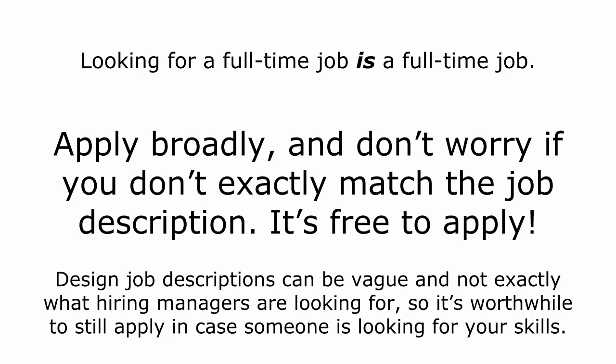Okay, so another thing about applying for jobs is that when you're nearing the end of college and thinking about applying for full-time jobs, it is pretty much a full-time job to do this. You will be pretty busy in your last year doing this, and it will be a stressful and long process. A big piece of advice here is to apply broadly, and don't worry if you don't exactly match the job descriptions. Again, these job descriptions could be vague, outdated, or just some generic text that the company puts up there, even though the managers want something custom.